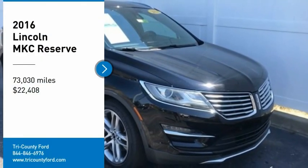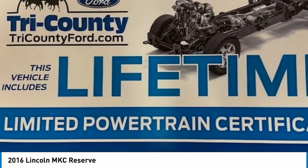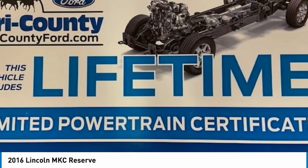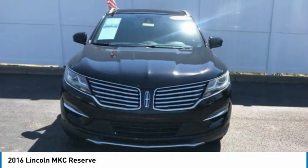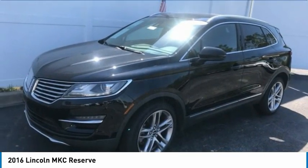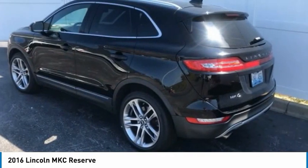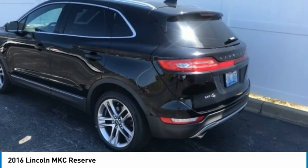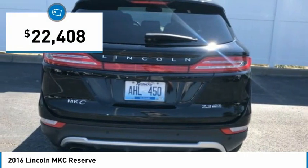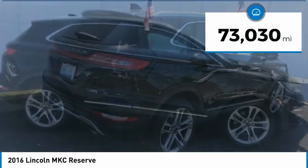You are going to love the 2016 MKC. The Lincoln MKC is a stylish and nimble-handling luxury crossover vehicle. With a long list of standard features, the MKC is sure to please. The exterior and interior offer a contemporary look that is sure to turn some heads and is priced below $25,000. This vehicle has less than 75,000 miles.